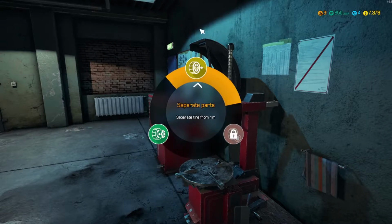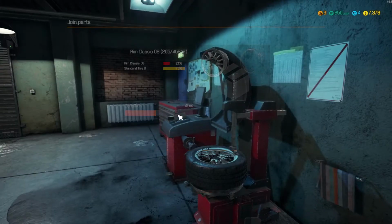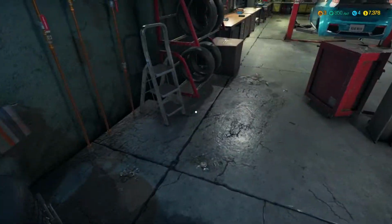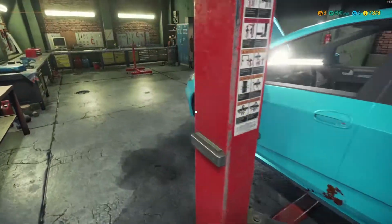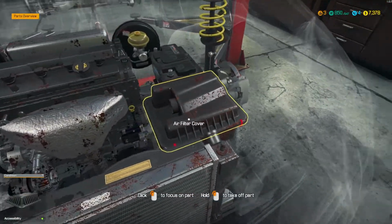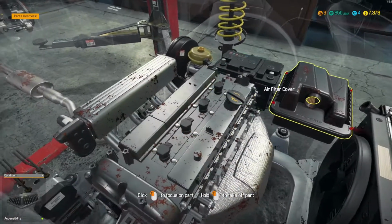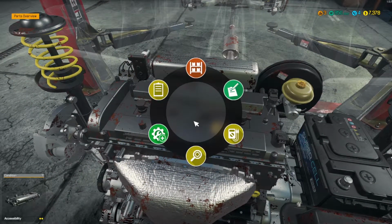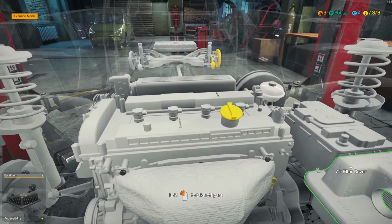So start separating. Yes, thank you. Boom, boom, boom, go, separate yourself before you break yourself. Okay. Oh my god, the whole engine looks broken. Very broken. Okay, examine mode.